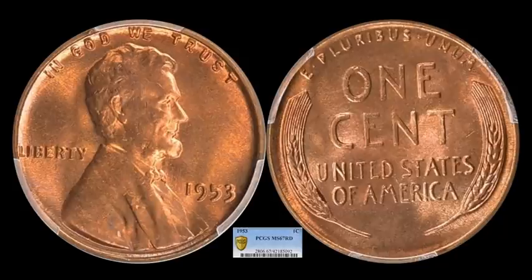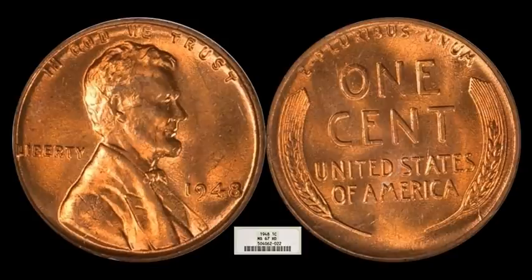Again, I would never invest in a coin like this, nor add it to my collection just to have it. This is strictly for one of those registry sets on PCGS or NGC, and that's the only reason why you would buy something like this.